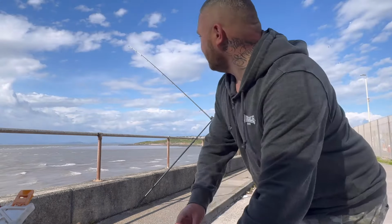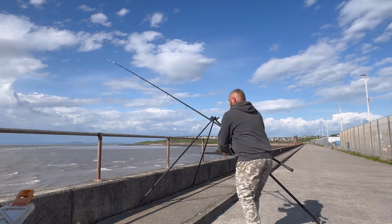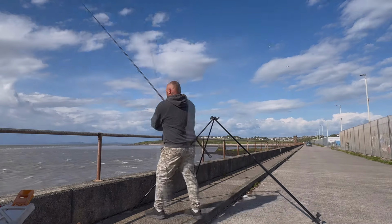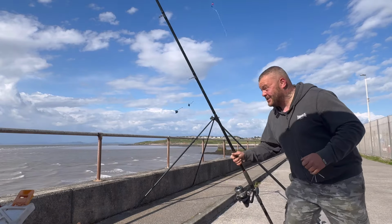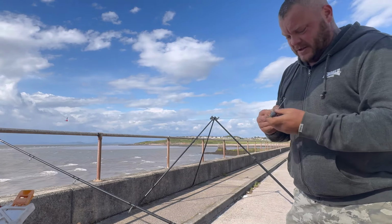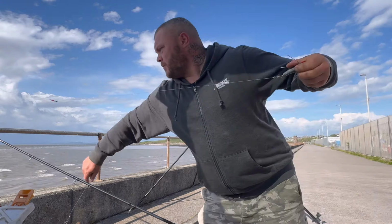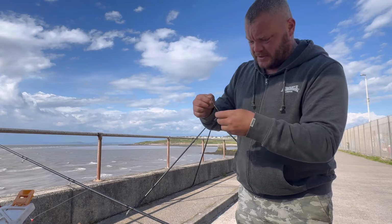Is that just slackline? Has it? Oh, I think it did. That wind is strong. So strong. I think it's slackline then. Considering the state of the worm, I'm guessing something smashed it.